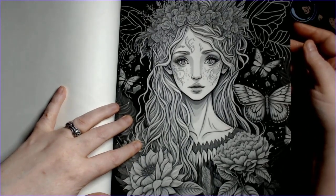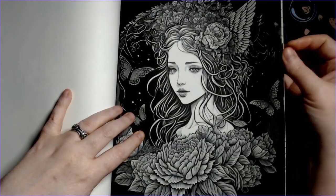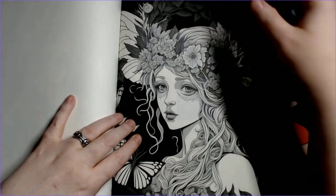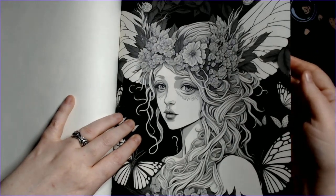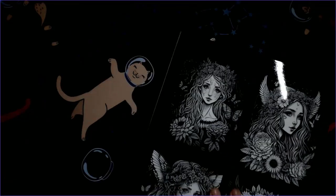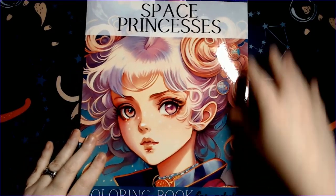I don't want to return them. I mean, there's some pictures in them I really like. So I'm going to keep them, and I will color in them occasionally. But am I going to buy any more? No, I think I've gotten my fill of this type of book for now. But we do have Space Princesses as well.